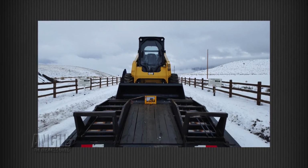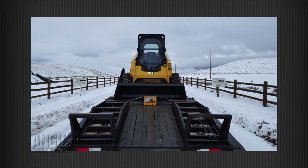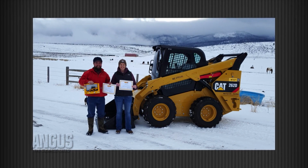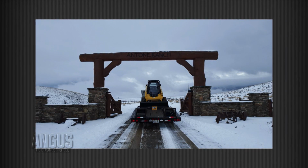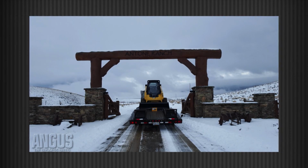Thanks, Crystal. A trip to the National Angus Convention and Trade Show definitely paid off for commercial Angus producers Maxine and Jason Davis. The couple attended their first National Angus event last fall in Overland Park, Kansas, and they were the big winners of a CAT 262D skid steer loader, generously donated by Caterpillar. The skid steer, valued at around $60,000, was recently delivered to their ranch near Mitchell, Oregon. Our congratulations to Maxine and Jason on their new piece of equipment.